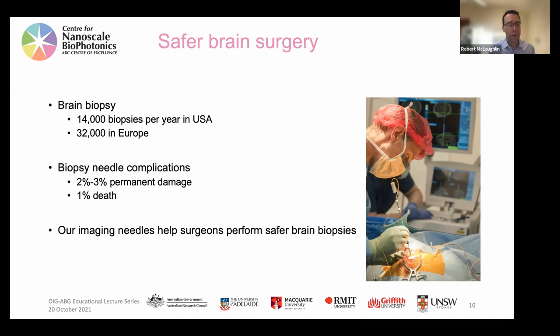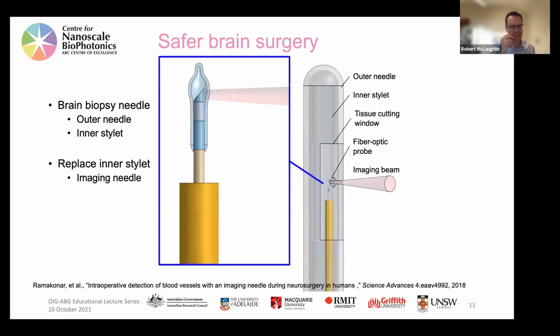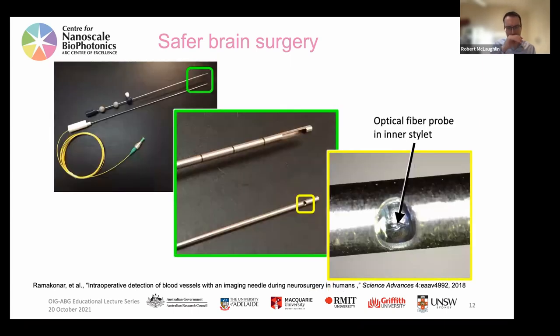And the issue there is if you put a needle in someone's head, if you hit a blood vessel, then effectively you've caused a stroke, you've caused a bleed. So we wanted to put a probe into a brain biopsy needle to warn the surgeon before they hit a blood vessel. As I mentioned, one of the things that this OCT is good at is detecting blood flow. Brain biopsy needles are made up of two needles. There's an outer needle, which is just a hollow needle, and then there's an inner stylet, which is an inner needle as well. And what we did is we replaced the inner part of the needle with one of our imaging probes. So let's have a detailed look at that.